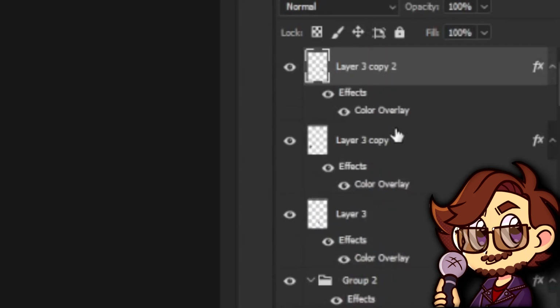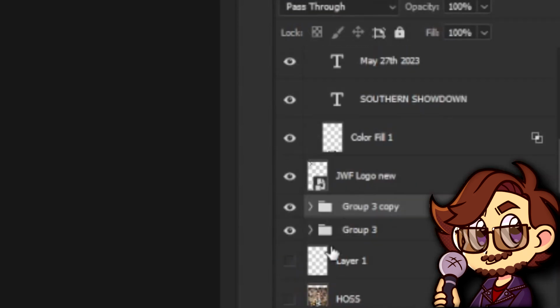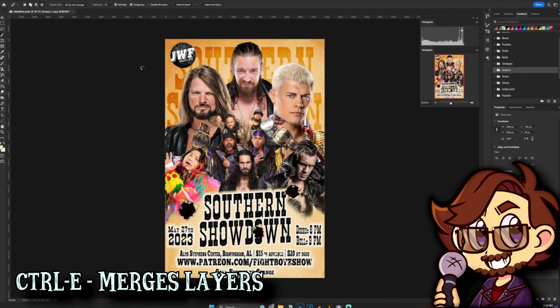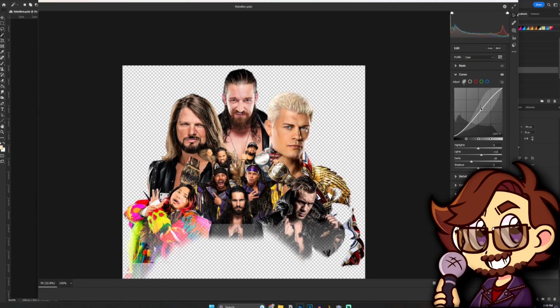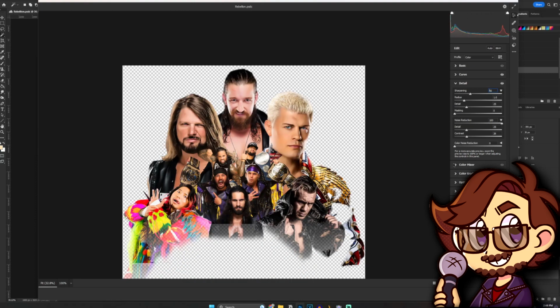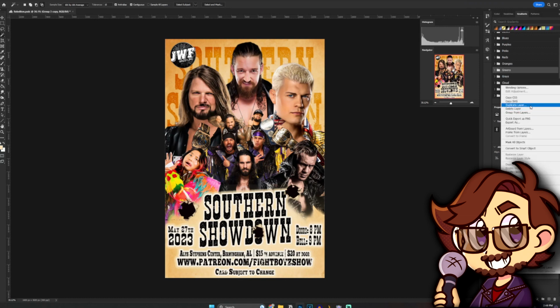Firstly, I merge all of our wrestlers into one layer by selecting all of their individual layers and hitting Ctrl-E. And then I open it up in the camera raw filter. I play with the levels to increase the contrast before upping the noise reduction, which reduces the details and gives it a little bit more of a painterly look. I finish things off by upping the grain in the image, and boom! It's a subtle change, but I think it helps unite things a little bit more.